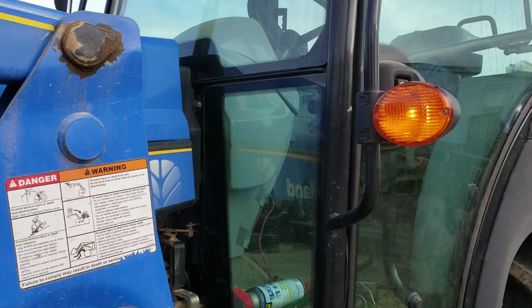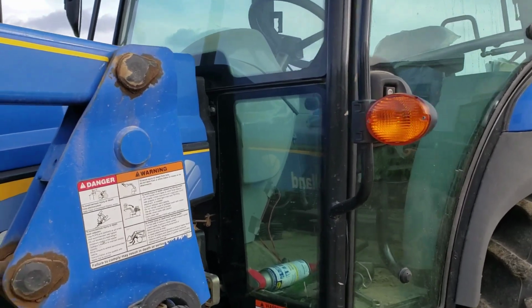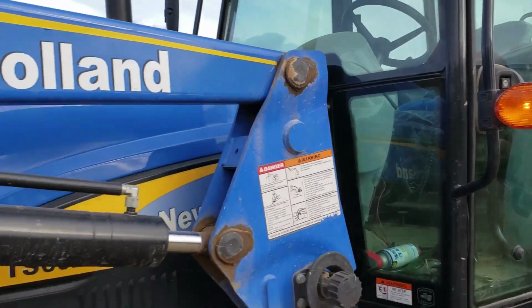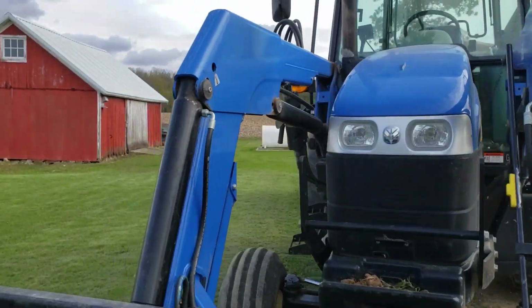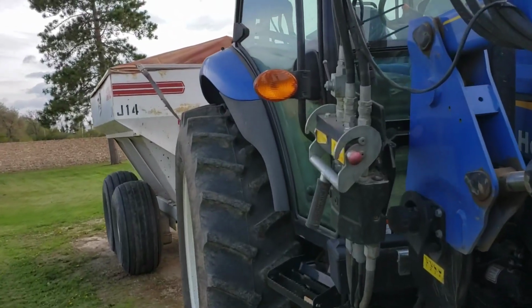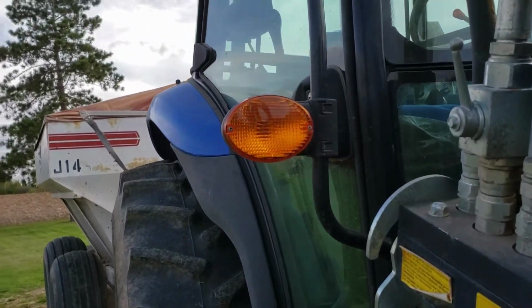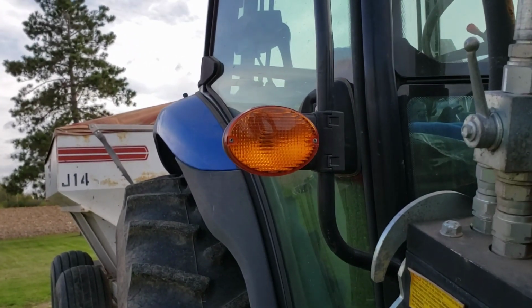Oh, I'm all done with the potash, but I got a hazard light on the other side out. It should be flashing like this, and I noticed it was burned out. Not working, so that's my next project. Always something to do.